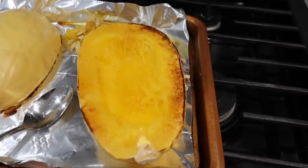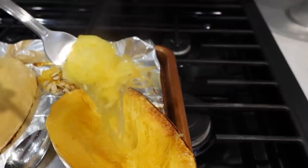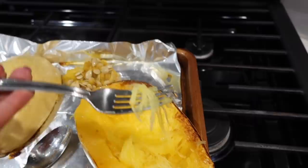And then once you've scooped all of the seeds out, get a fork, and if you just scrape along the sides of the squash, you can see why it gets its name of spaghetti squash, because it literally peels off and looks just like spaghetti noodles.